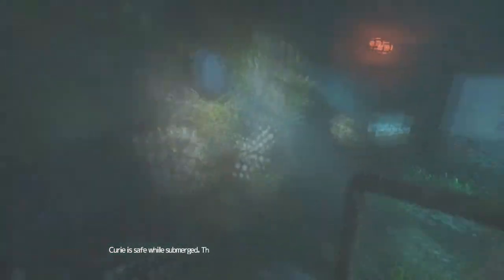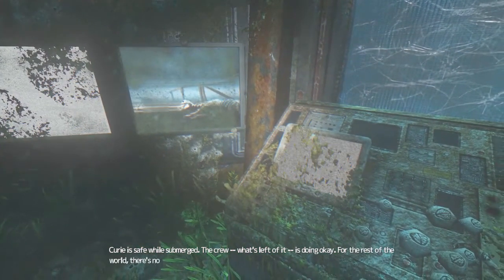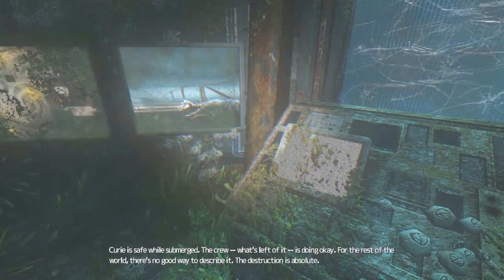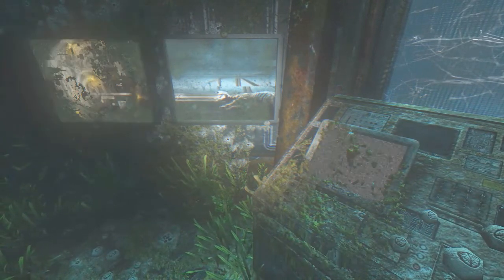Oh, here we go. Here's some more dialogue. The crew, what's left of it, is doing okay. For the rest of the world, there's no good way to describe it. The destruction is absolute. The surface is just gone. Yep.